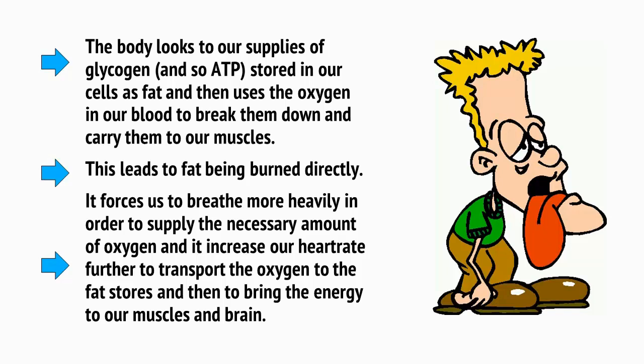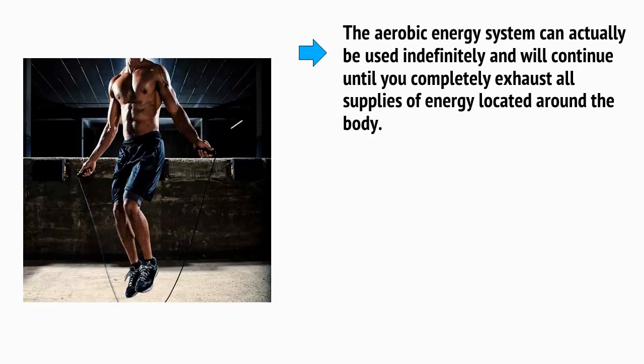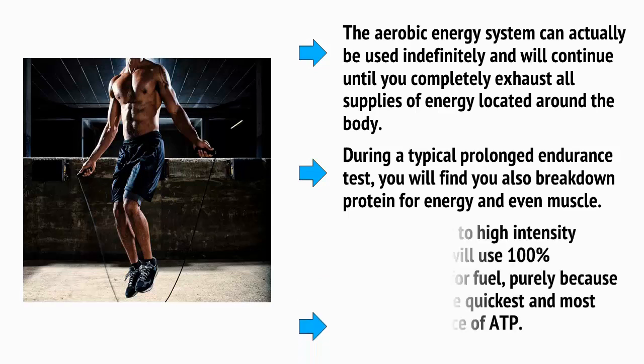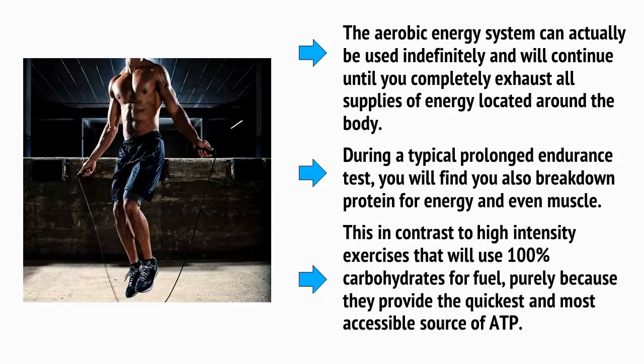and brain. The aerobic energy system can actually be used indefinitely and will continue until you completely exhaust all supplies of energy located around the body. During a typical prolonged endurance test, you will find you also break down protein for energy and even muscle. This is in contrast to high-intensity exercises that will use 100% carbohydrates for fuel purely because they provide the quickest and most accessible source of ATP.